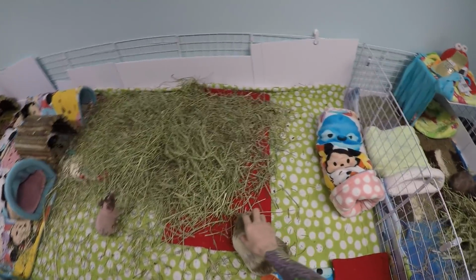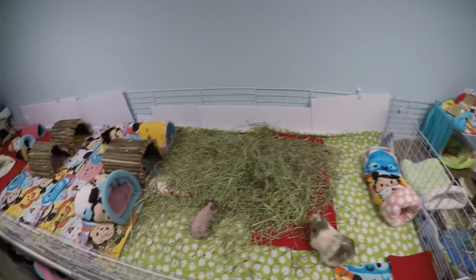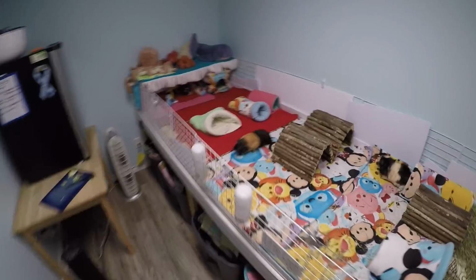Okay, so next we're going to tidy up the herd. So I like to start at one end of their cage and work my way down. I'm going to go to this end. So in this cage there's 5 pigs. We have a neutered male and then 5 females. My one female is spayed because she came from the rescue that way. Otherwise the other ladies are not.